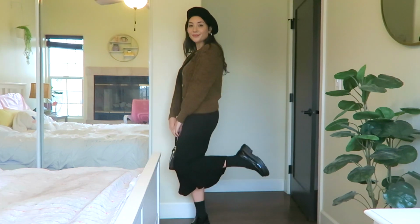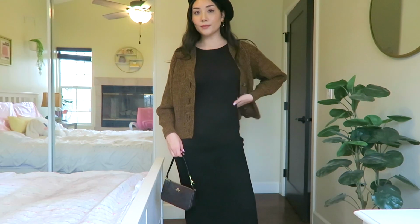You can layer some sweaters, cardigans over this, wear some boots and tights underneath and really warm it up. And the dress was only $6.99, so it was an absolute must.